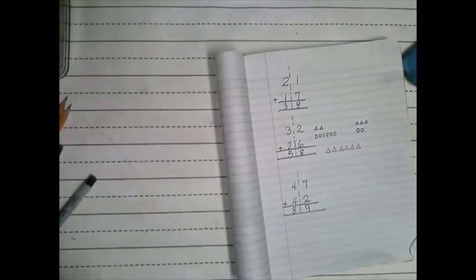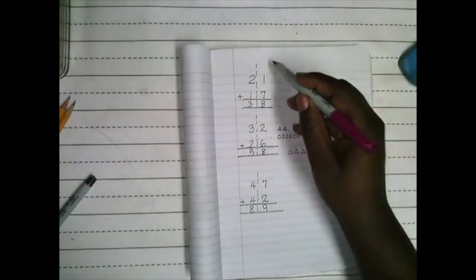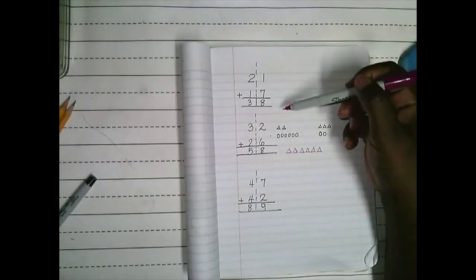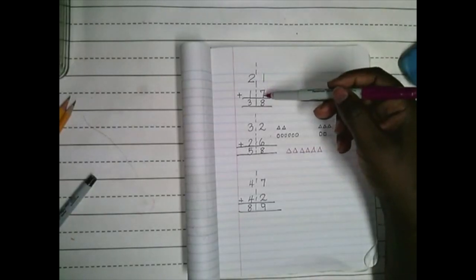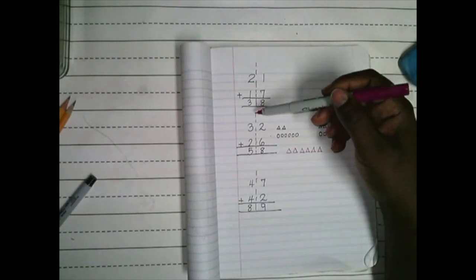So just to recap, when we are adding, it means that we are putting numbers or objects together. And when we are adding, we write what we call an addition number sentence. This is a number sentence. We make sure that we add the digits from the ones column first. And then we add the digits in the tens column.